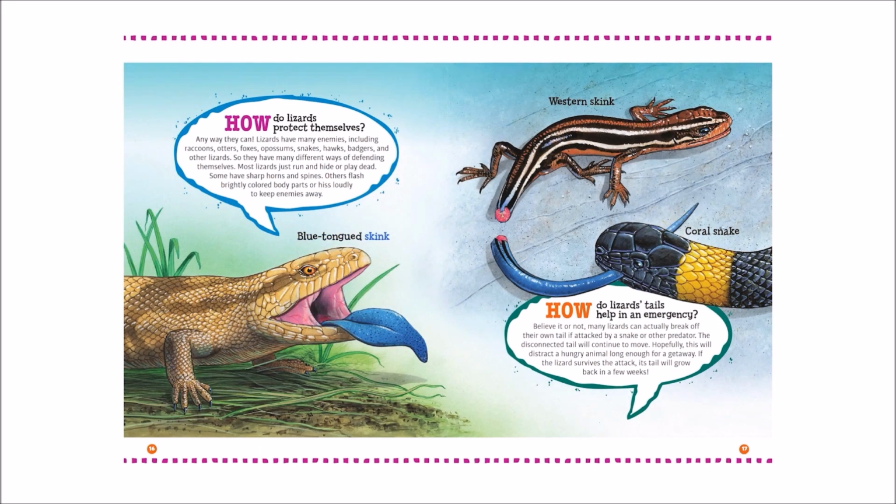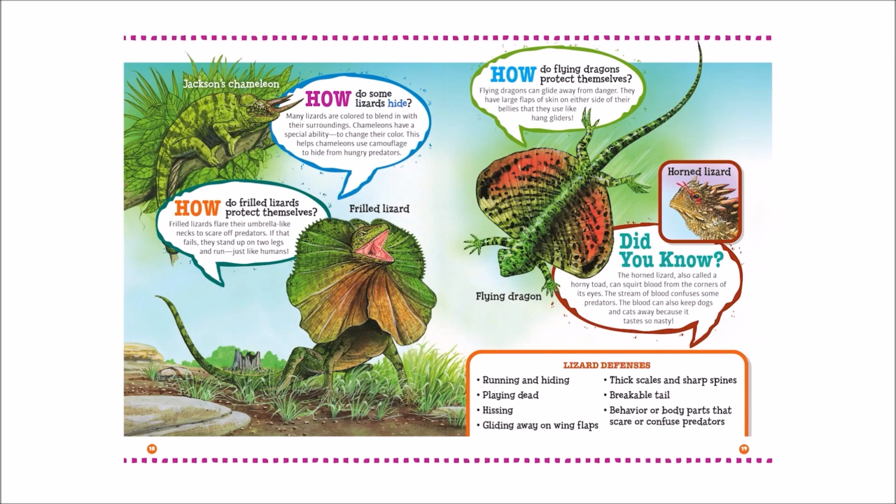Blue-tongued skink. How do lizards' tails help in an emergency? Believe it or not, many lizards can actually break off their own tail if attacked by a snake or other predator. The disconnected tail will continue to move. Hopefully, this will distract a hungry animal long enough for a getaway. If the lizard survives the attack, its tail will grow back in a few weeks. Western skink. Coral snake.